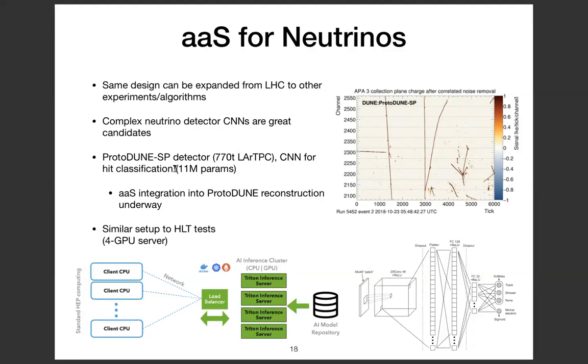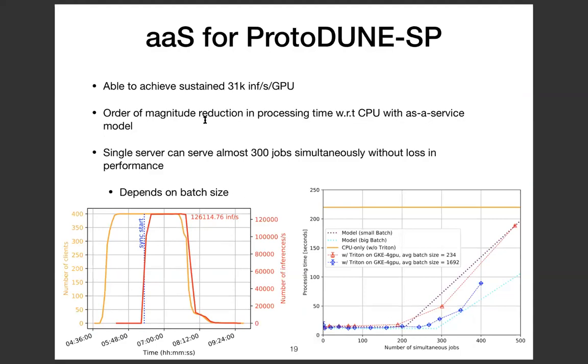And the actual full integration as a service of this algorithm into the reconstruction is underway, but we were able to run tests similar to those that were run for the HLT that I just showed with a 4 GPU server. And what we found was that we were able to achieve a sustained 31,000 inferences per second per GPU connected to this machine. So that's the plot that you see on the bottom left here. And we were able to achieve about an order of magnitude reduction in the processing time with respect to the CPU, just by switching to as a service.